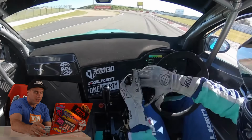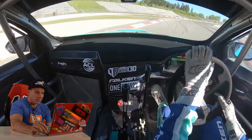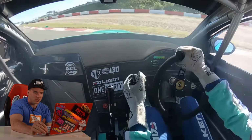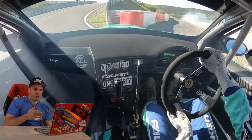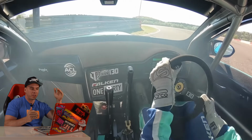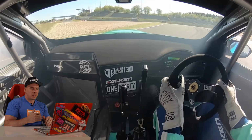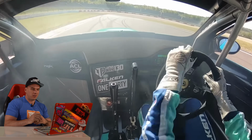So a couple of things that I'm looking at are just the smoothness and consistency with all his controls. And I think that's really what starts to separate a top tier level drifter from a really good drifter, is they do everything the exact same way over and over and over again, non-stop.